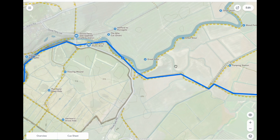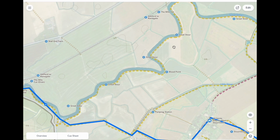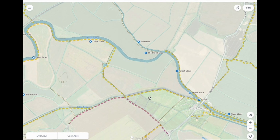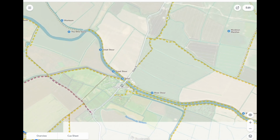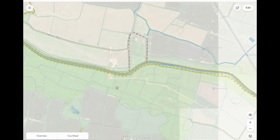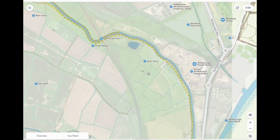Now here, instead of following the Stour Valley Way, which is in blue, I diverted to the Saxon Shore Way because it hugs the river more than the Stour Valley walk did. So you come off slightly there at Pluckscutter, and then at Pluckscutter you get back on. And you just walk all the way along the Stour.